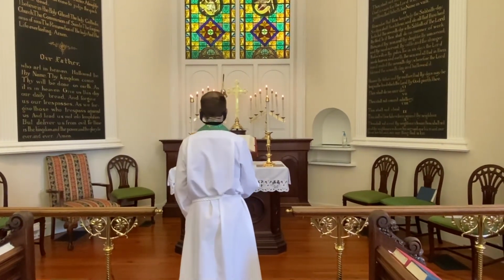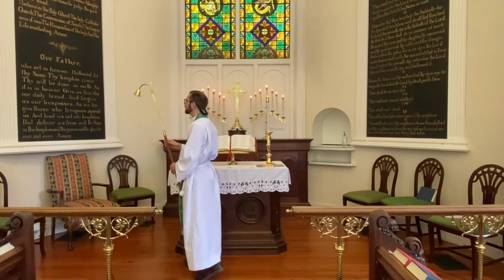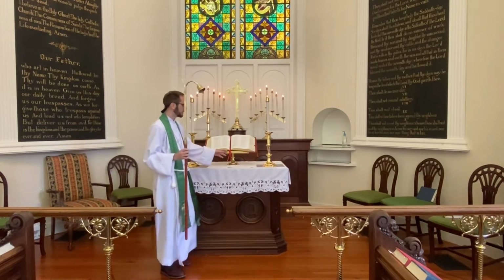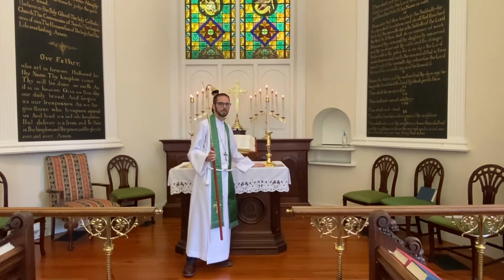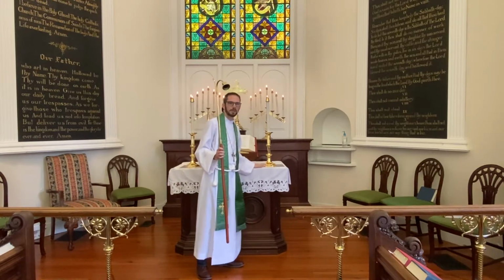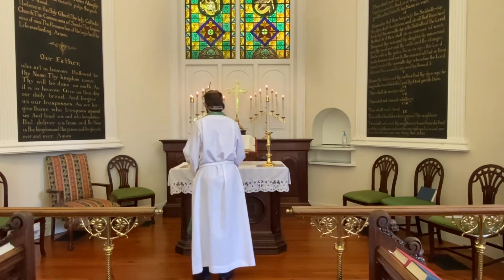So you enter the sanctuary with a bow. You don't normally bow with something in your hand, but for some reason we bow with the taper. And remember that from our other video, the right candle is always a light. So we're going to start away from that, and we're going to move toward this candle. This is the last candle to go out. That's why the right is always a light. Easy way to remember.